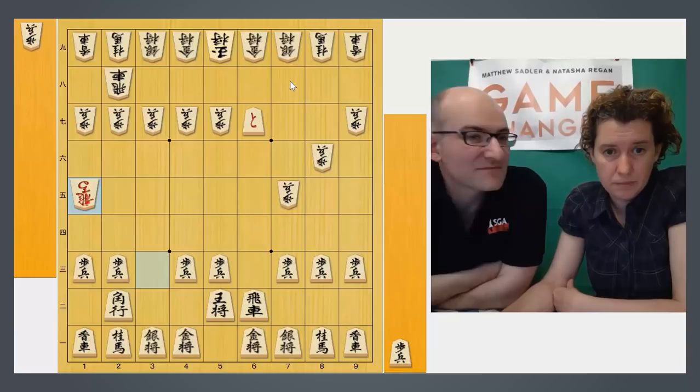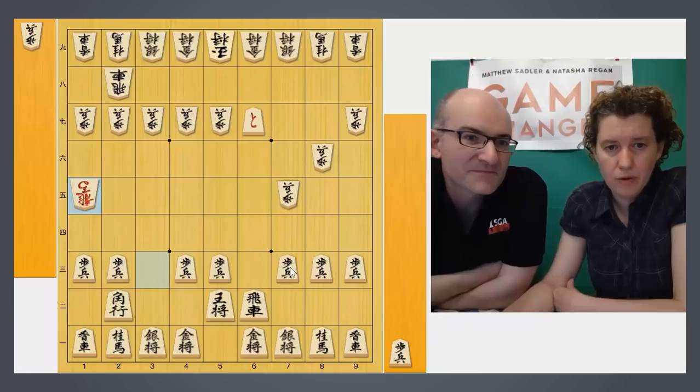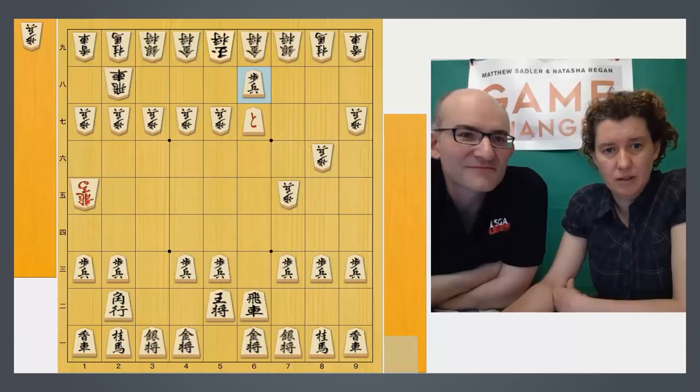Also, for pawns, you cannot drop them on a file where there already is a pawn. So you can only have one pawn of your army on each file. It's okay if it's a promoted pawn. So I could not, because there's already a pawn here, I could not drop this pawn here, say, because I've already got a pawn here. But this is a promoted one, so that doesn't matter. So I could drop it all the way as far as here if I wanted to. There we go. And it appears on the board.